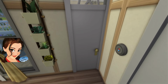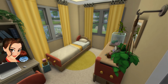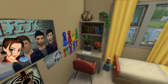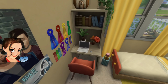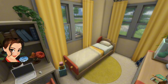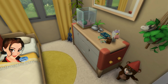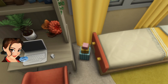We're going to go through door number 1, and we have the teen, or almost teen, with their awards and their posters, their favorite band, whoever that is. The foursome, I don't know. But they have their own computer and laptop so they can do their schoolwork. They recently had a birthday, so they have birthday presents there in the corner they have yet to open. I think those were for Grandma, and they're waiting for Grandma to show up before they open them.